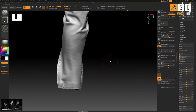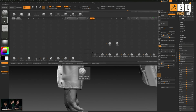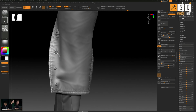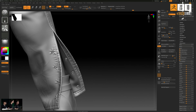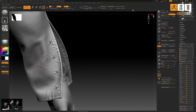So there are several buttons attached to the fabric, so we would like to add the wrinkles around that area as well. So this is how it looks with the wrinkles around the buttons added.